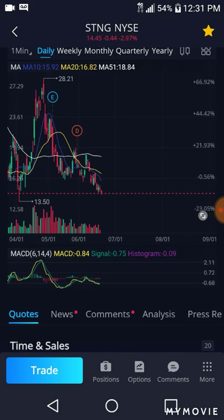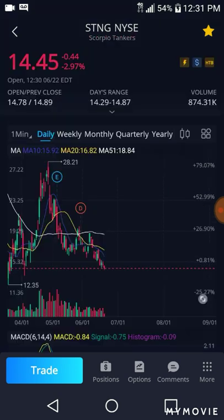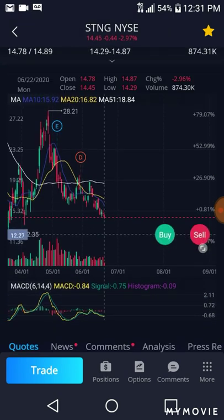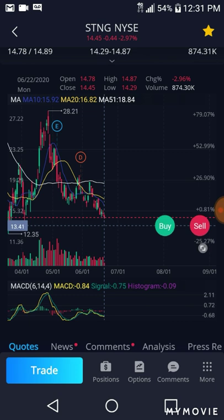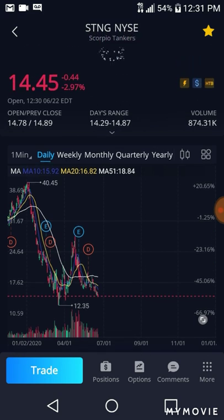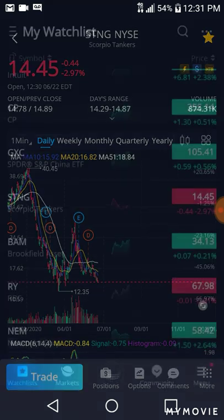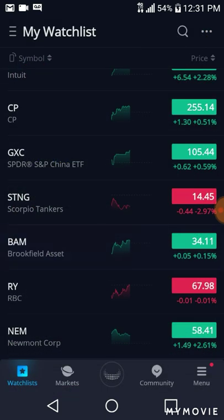Scorpio Tankers is taking a beating like the rest of the tankers. That's good news for us. There's a good chance it's going to bounce here. If it doesn't bounce here, it'll bounce about 13.40. If not, about $12. So we got up to about $1.50, $2.50 more for it to fall, and then we'll start adding to it.